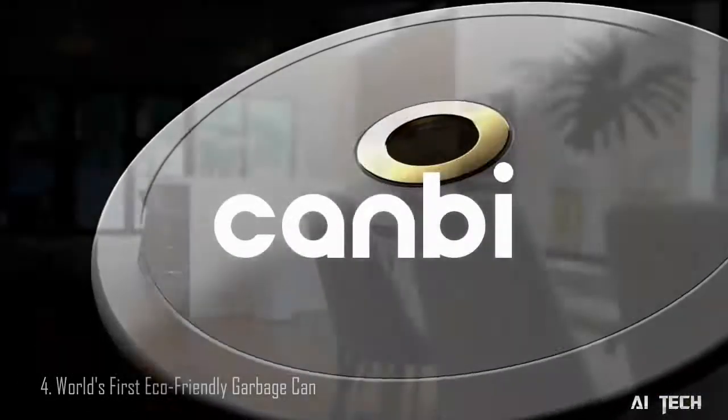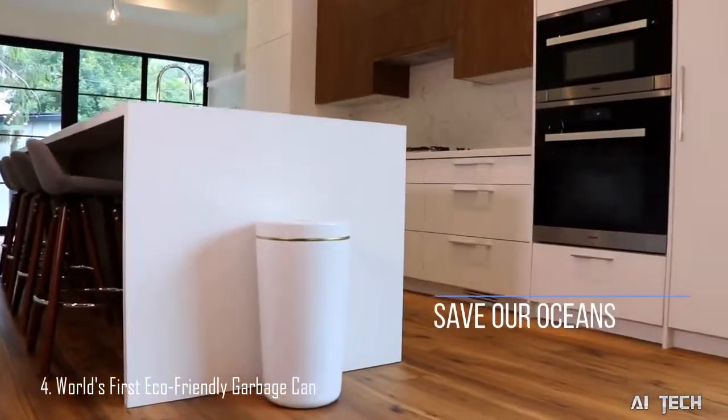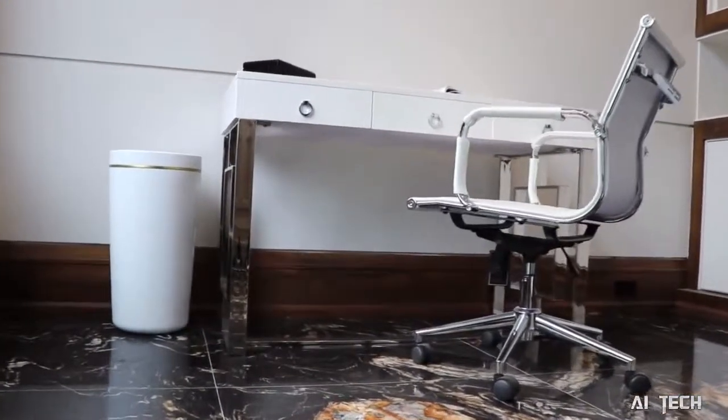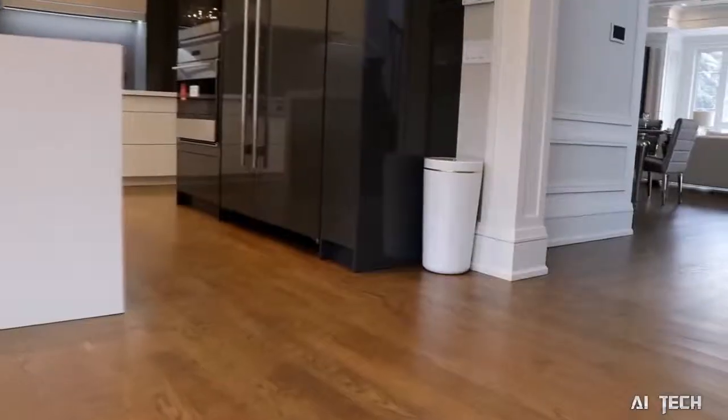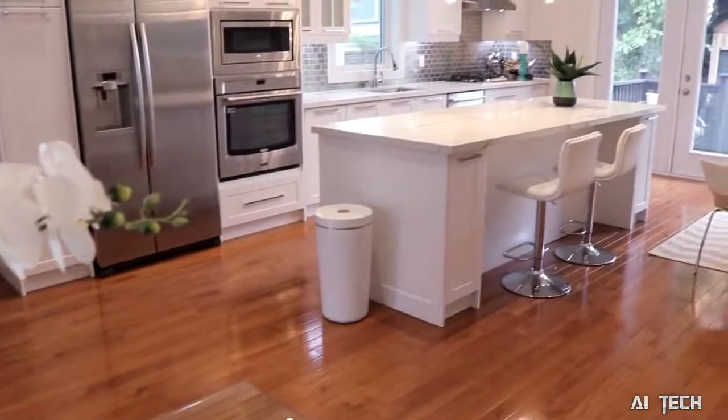This is Canbi, the world's cleanest garbage can. Designed to save our oceans, prevent deforestation, and look damn good while doing it. The truth is, other garbage cans are, well, garbage. We developed Canbi to be a game changer, and here's how we did it.